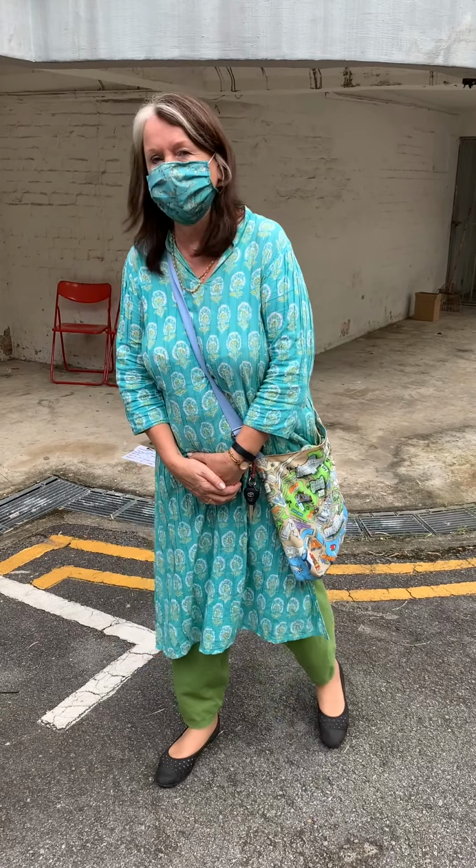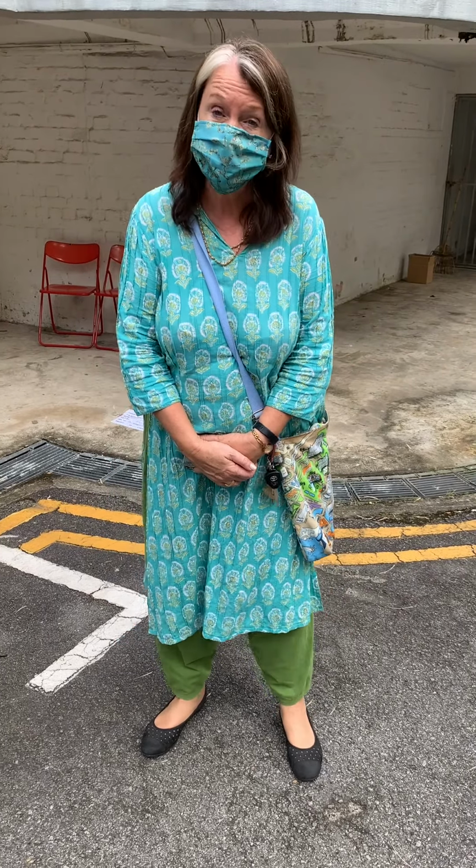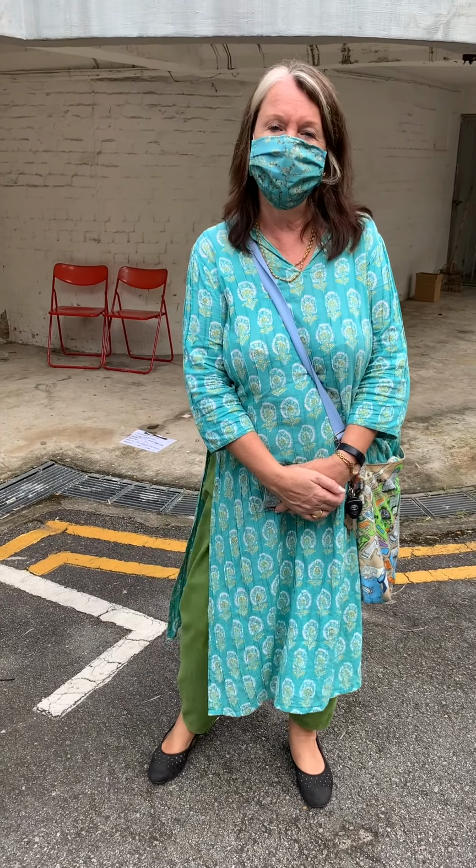Anyway, back to Tiong Bahru. As many of you may know, it's a very cool and trendy area of Singapore these days. But do you know what its name means? Maybe not. Tiong is the Hokkien word for cemetery. Bahru is the Malay word for new, so it means new cemetery. Maybe not quite so trendy as its image.